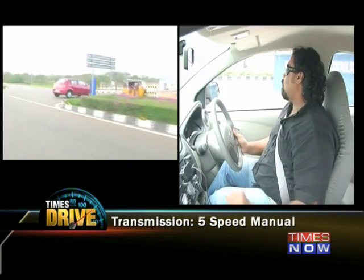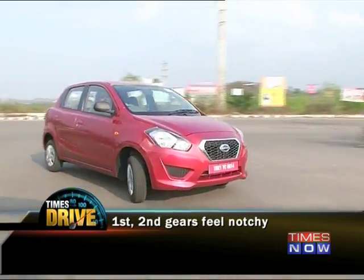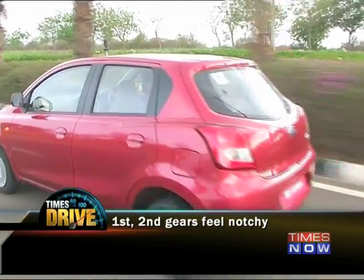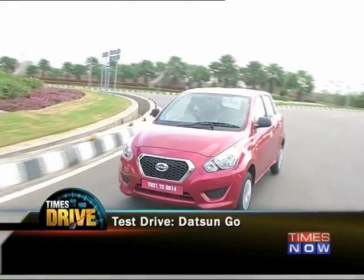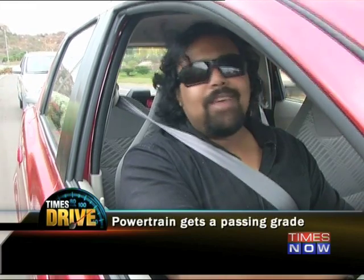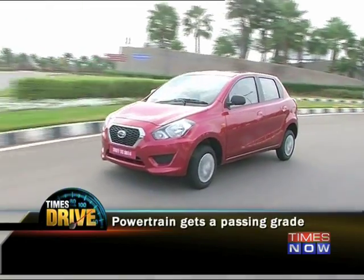Transmission comes from a 5-speed gearbox, which felt okay enough, though a bit notchy, especially first and second gears, which at times needed to be coaxed into their cogs. But like we said earlier, we're going to give this powertrain a passing grade despite the slight shortcomings, because honestly, it is a low-cost entry-level city car.